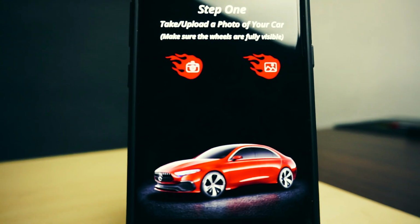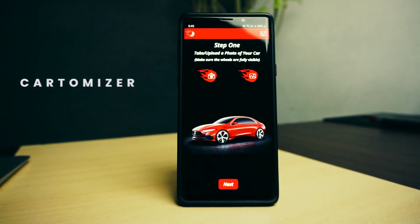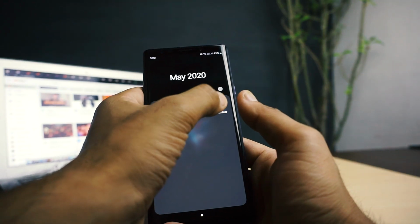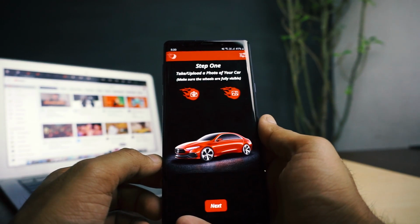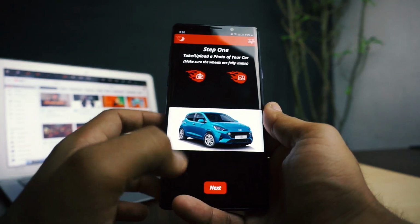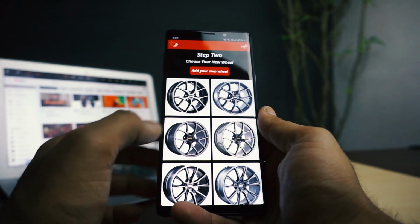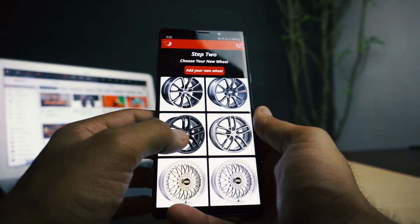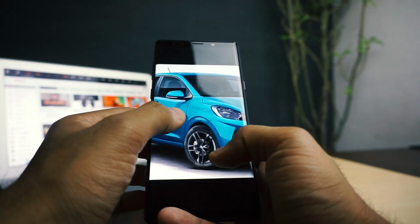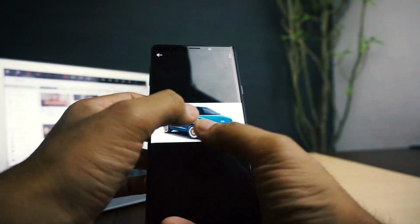Fourth app is for car lovers. I personally like this app the most. Its name is Cartomizer. If you have a car and you are so much into modifying it and planning to change its alloy wheel, then you can just click a picture of your car and this app will automatically show all types of alloy wheels on your car. Apart from their given alloy wheels, you can also upload your own alloy wheel image to see how it is going to look on your car. Guys, this app is so amazing.